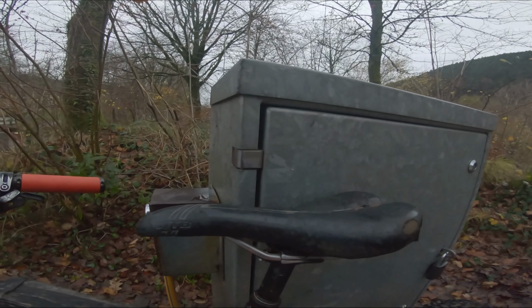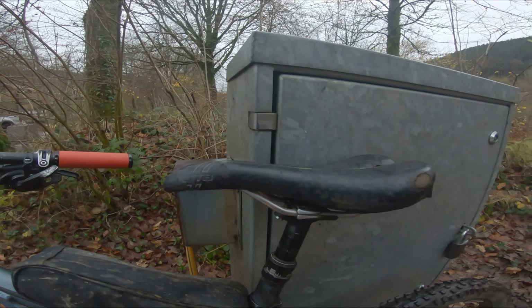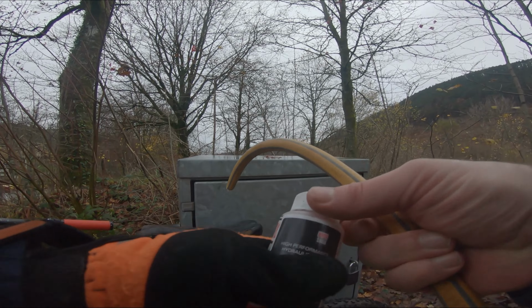I dropped the post. I need to cut a bit off the end of the hose. I did buy some Reverb fluid to get the job done.